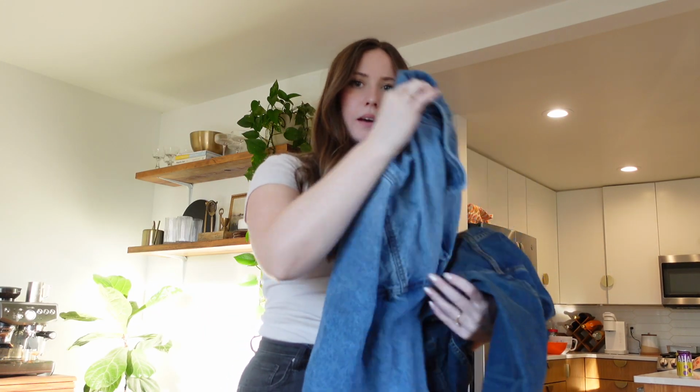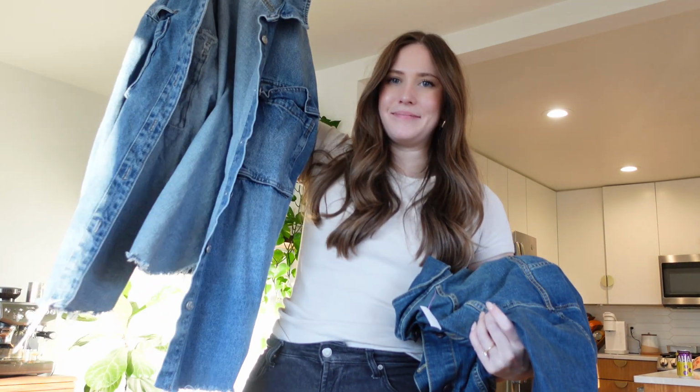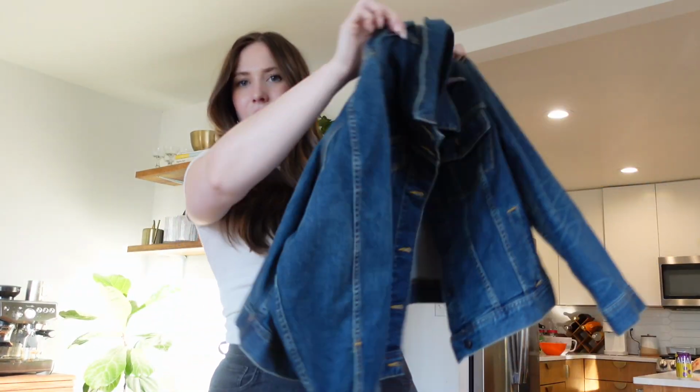I got one for myself. I'm still looking for a white one, but this is a nice backup. It's a nice cropped jean jacket. This one is just for me. It's more of a shacket, but I found it and I loved it. And then this is for one of my bridesmaids, Anna. She claimed this one in the group chat, so this is going to be hers. And that Levi's one I bought for my roommate, Olivia.